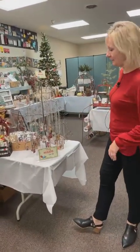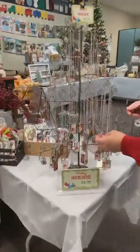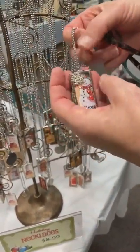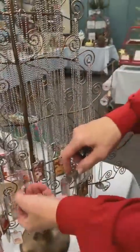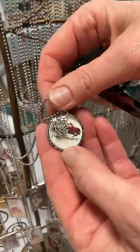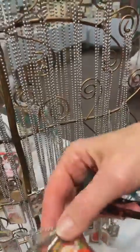We have been having fun making some necklaces here. And so I'm just going to point these out. Look, we've got Believe, and we got a little snowman. They've all got little charms on them. There's some Buffalo Check Merry Christmas. We've got some round ones. Look at this one. Okay, Merry Christmas with a little snowflake. Here's a Santa.